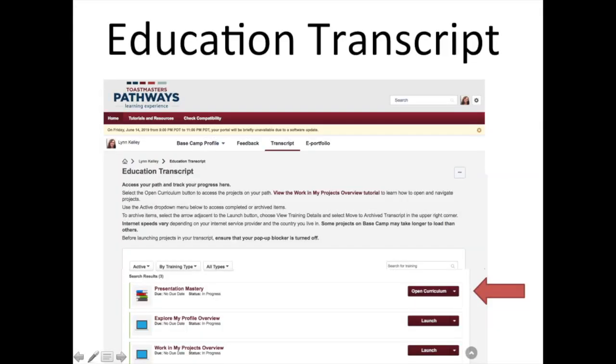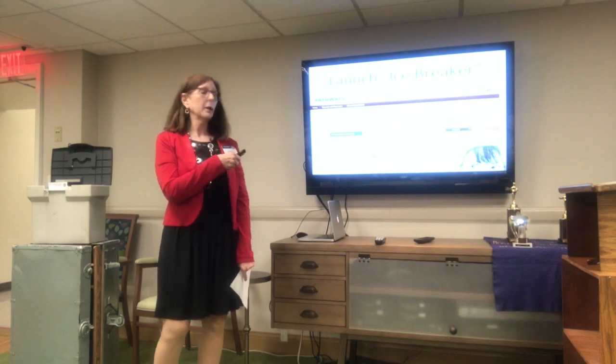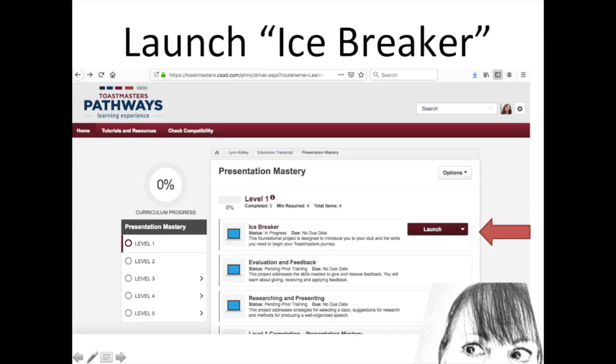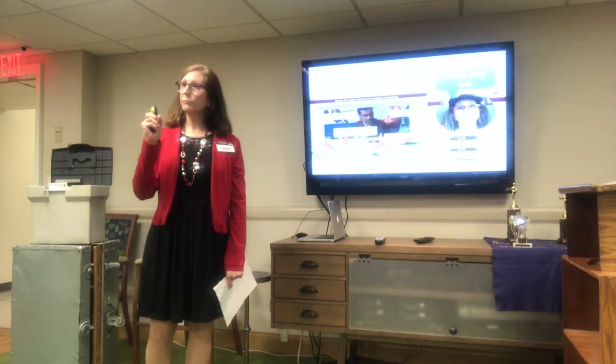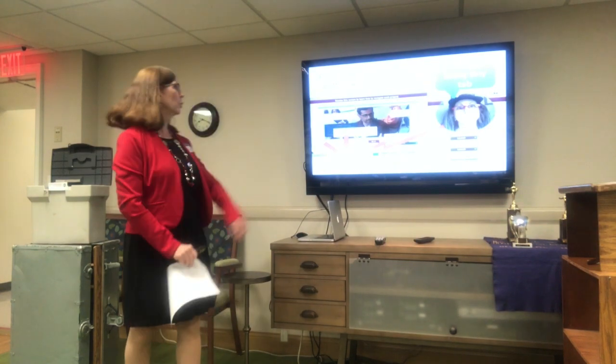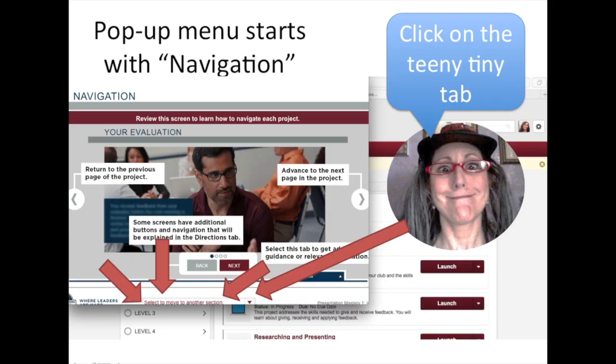Okay, so when you go to Base Camp, you're going to go to the education transcript. Now, Presentation Mastery is your first Level 1 assignment. You're going to click on Open Curriculum. It's going to bring up the Icebreaker menu, and you are going to click Launch. Okay, so if you have turned off your block pop-up menus, you will not get Google Maps here as your pop-up. You'll get the navigation. So that's what I got, Google Maps, and it drove me nuts.